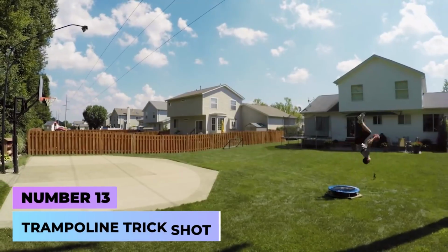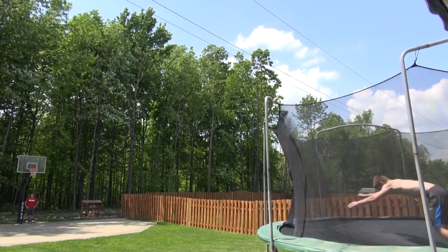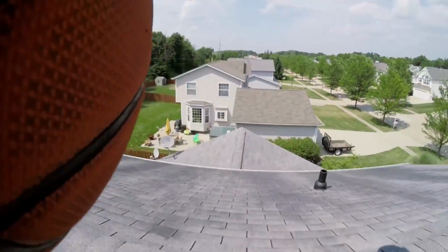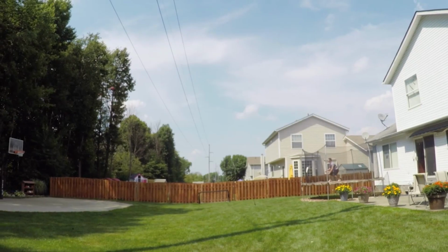At number 13, trampoline trick shot. This insane trampoline trick shot might be fatally dangerous, but at least it looks cool. Kevin Libertowski takes trick shots to a whole new level with just a basketball and a trampoline. This time he performs an amazing trick shot right out of his Ohio backyard. Kevin jumps off the roof of his house onto a trampoline with a basketball in hand. As he lands on the trampoline, Kevin throws the ball towards the hoop and unbelievably lands the shot right in the middle of the net.